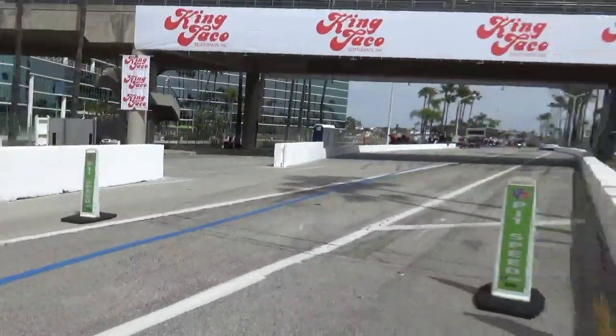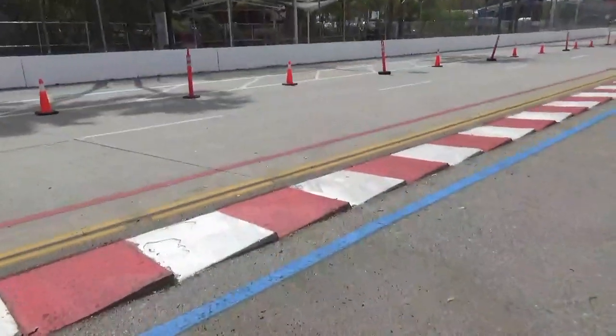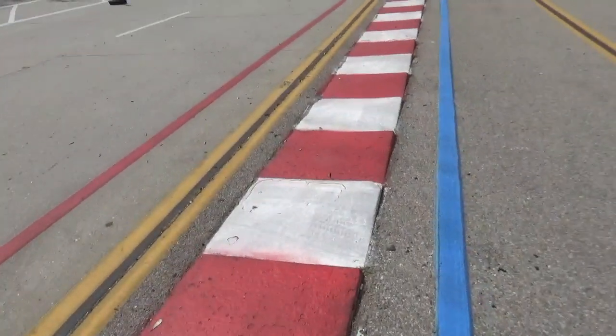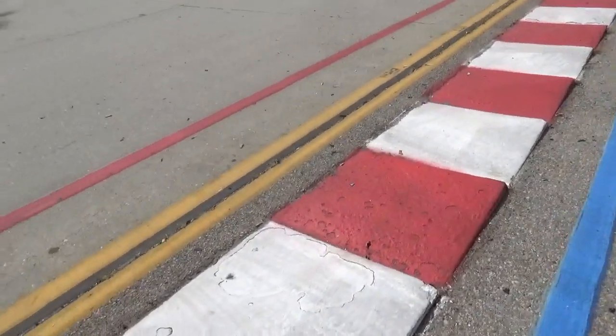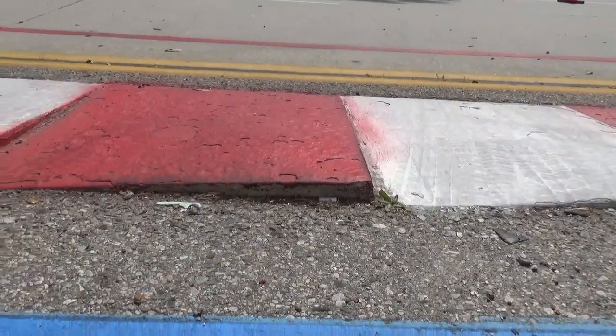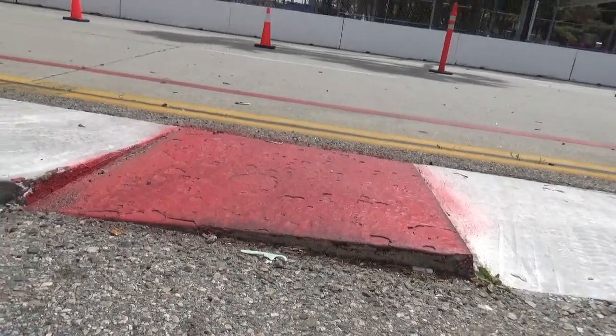There's the pit speed cones right there for IMSA, and we have a lovely amount of raised curbing right here near the edge, just to show you how much they're raised when we get down here closer to the track surface. Y'all can see how that is.